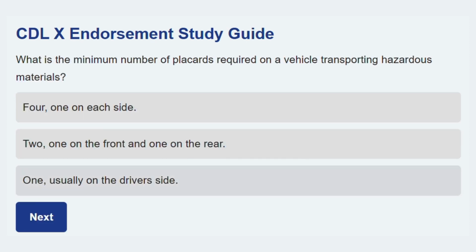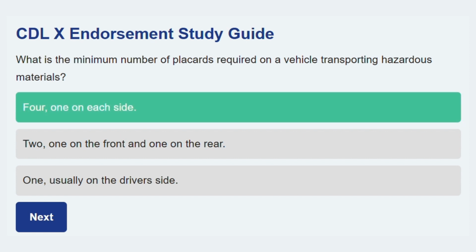Moving on. What is the minimum number of placards required on a vehicle transporting hazardous materials? Four, one on each side. Placards must be visible from all directions to identify the hazard.